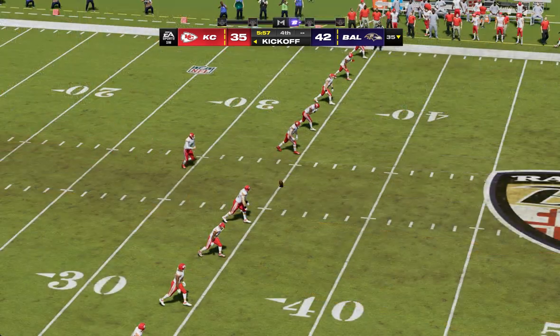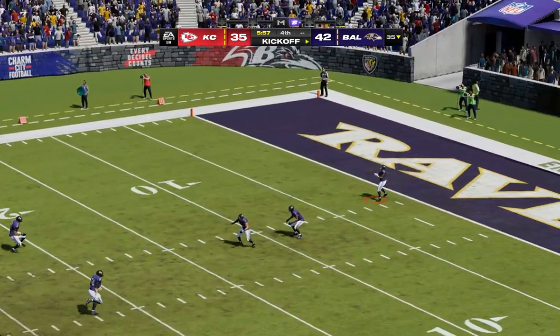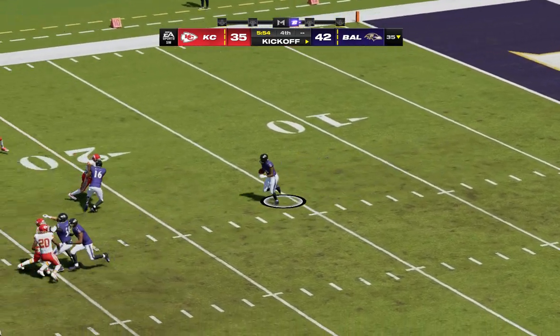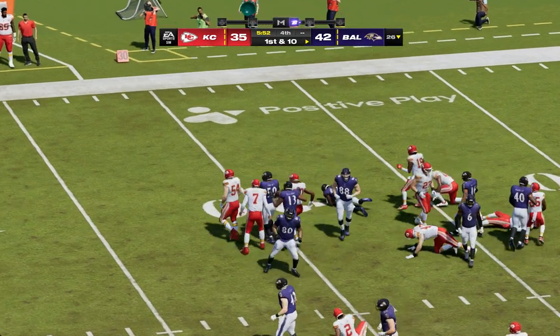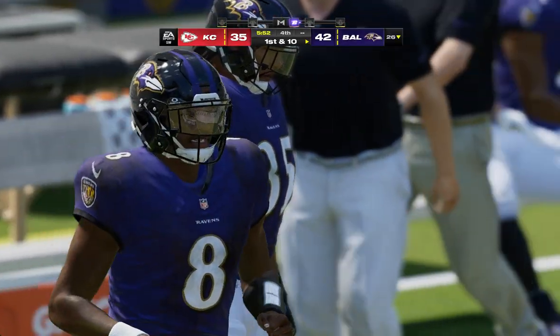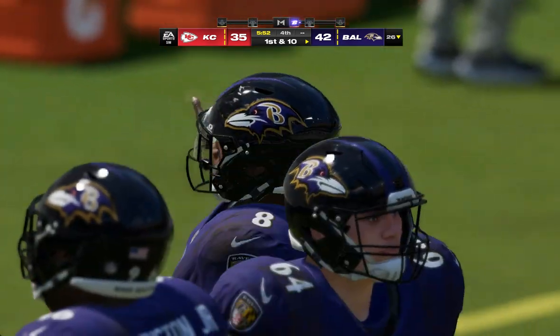Now after the touchdown, here's Butker on to kick it away. And up to about the 26-yard line, just across the 25. And now Baltimore gets set to take the field.